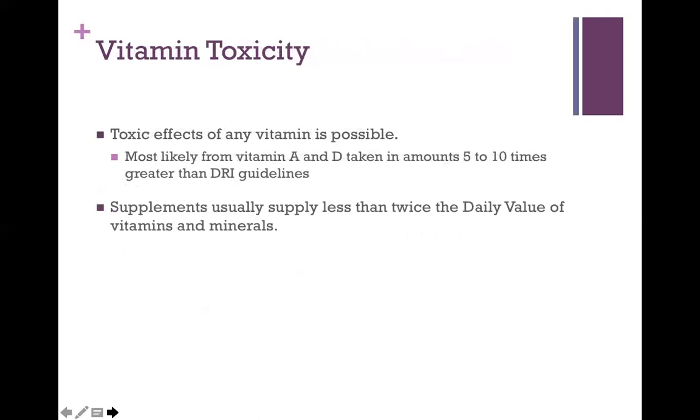Vitamin toxicity. So there is toxicity possible from many of the different vitamins. Specifically with vitamin A and D, if you're taking very high levels of these, generally this is going to happen from supplement sources versus natural foods. But there is a possibility of vitamin A toxicity from a specific food source, which is actually liver of a polar bear. So if you are eating liver of a polar bear, you may be at risk for vitamin A toxicity because it's such a concentrated source.